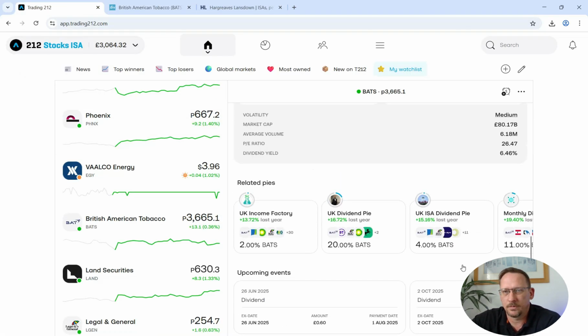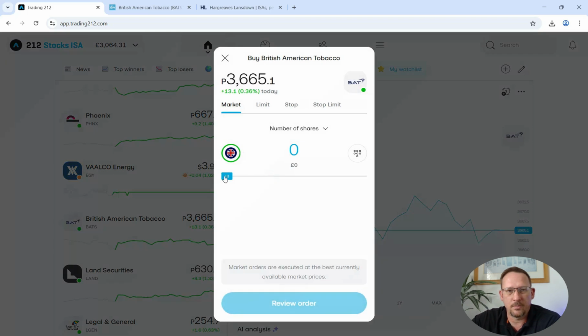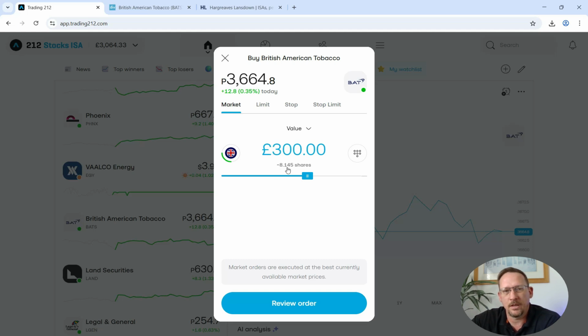Trading 212, so let's have a look. I have the £400 I said, but I don't want to do everything in there. So it's just buy, and you can do that at market. I want to invest about 300, so I can say the value is 300 that I want to invest. That will give me 8.145 shares. The thing with Trading 212, not sure about the other platforms, is that you can get fractional shares. So you don't have to buy 1, 2, 3, 4. You can buy 1.5, 1.75, 8.145 shares.